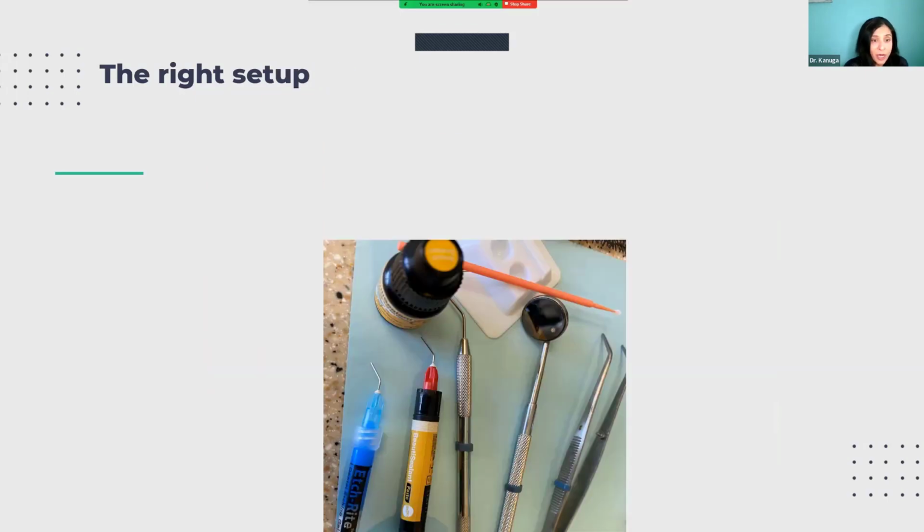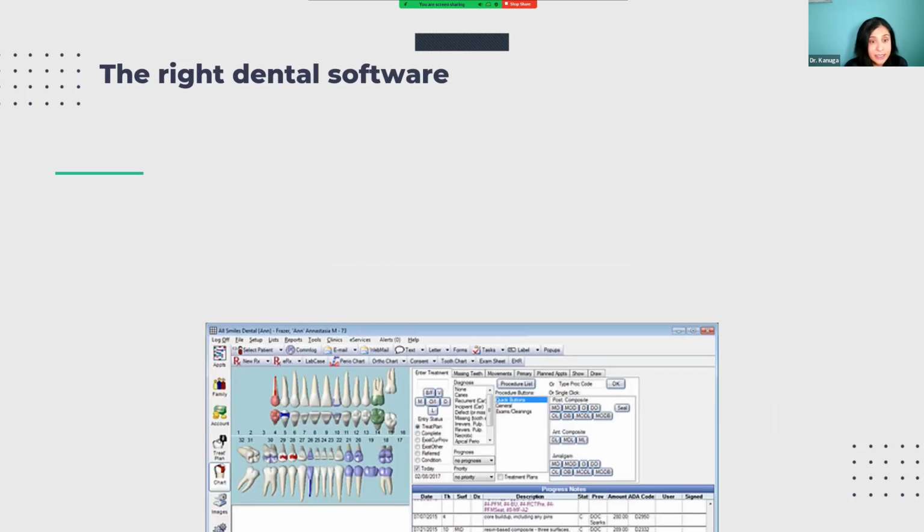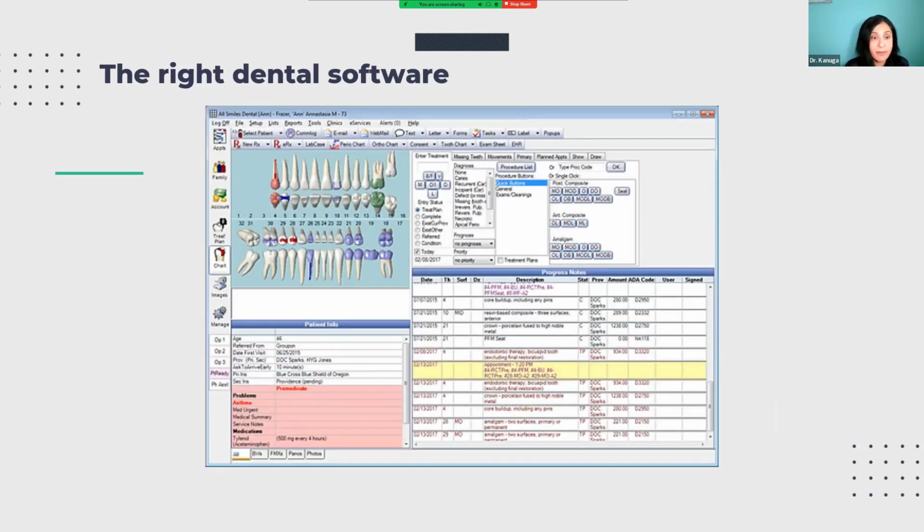I mean, you all know how important the right setup is and how it can affect the flow if we have things missing from the setup. The right dental software, a program that is easy enough to work with for the front and the back office and can integrate some external softwares as needed, is important.